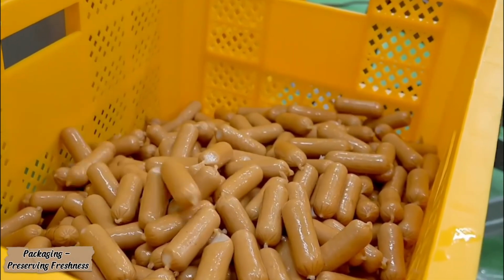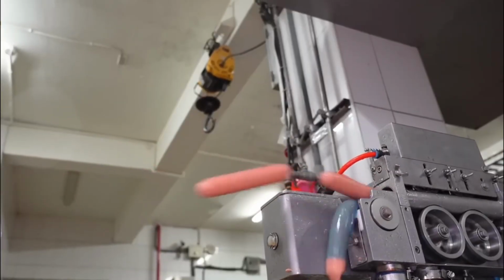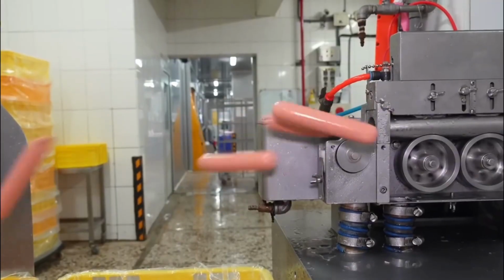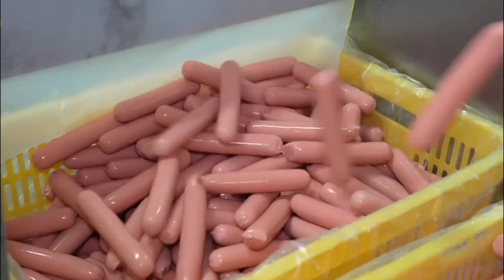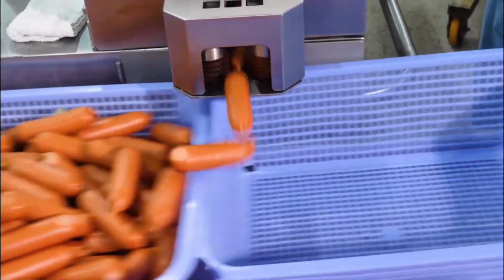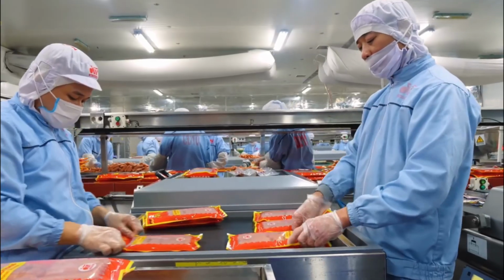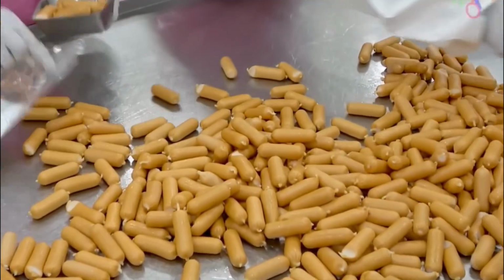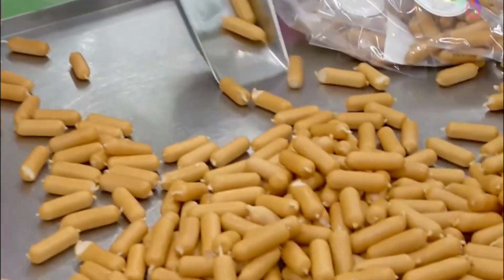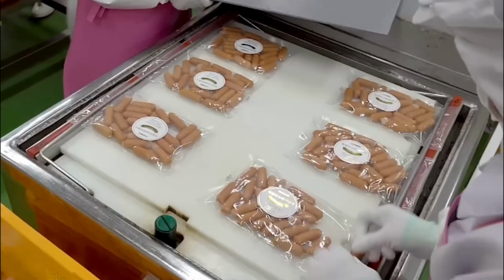Once the sausages have been cooled, they move on to the packaging line. This is one of the most high-tech stages. Automatic conveyors feed the sausages into machines that group them into packs of 4, 6, or 8 pieces. Each portion is then hermetically sealed in plastic film or vacuum bags. Vacuum packaging eliminates contact with oxygen, which significantly extends shelf life and preserves flavor.